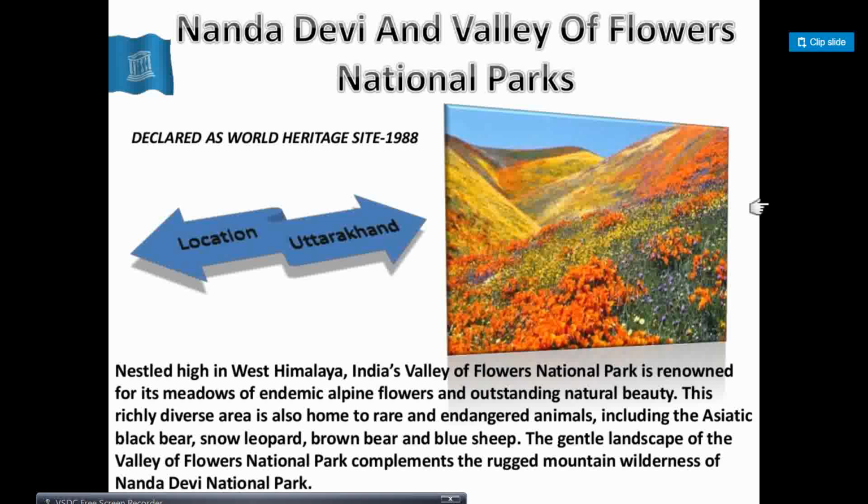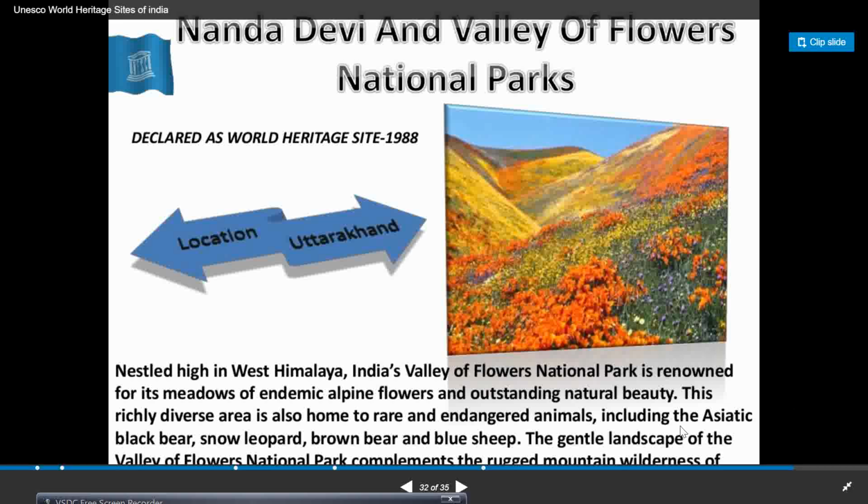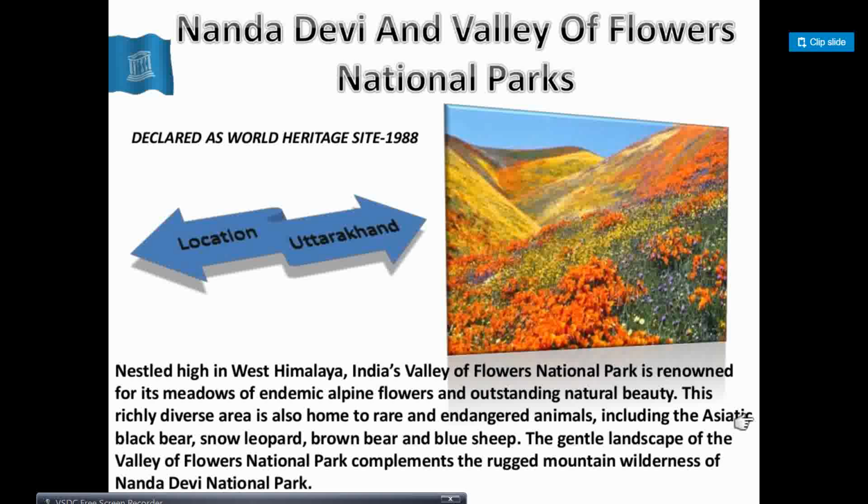Next is the Nanda Devi and Valley of Flowers National Parks. It is located in Uttarakhand. Nestled high in the west Himalaya, India's Valley of Flowers National Park is renowned for its meadows of endemic alpine flowers and outstanding natural beauty. This richly diverse area is also home to rare and endangered animals, including the Asiatic black bear, snow leopards, brown bears, and blue sheep. The gentle landscapes of the Valley of Flowers and other national parks complement the rugged mountain wilderness of Nanda Devi National Park.